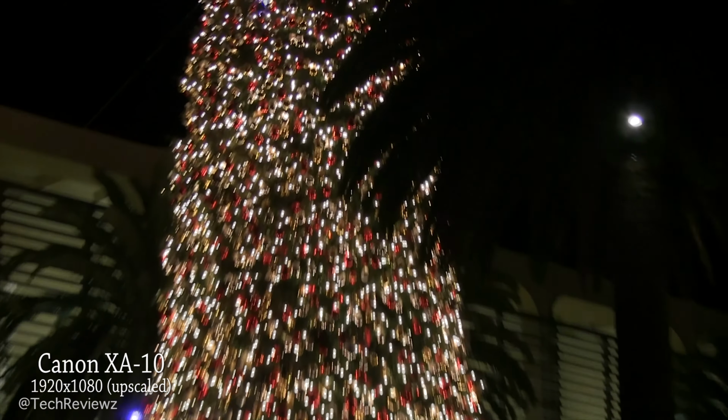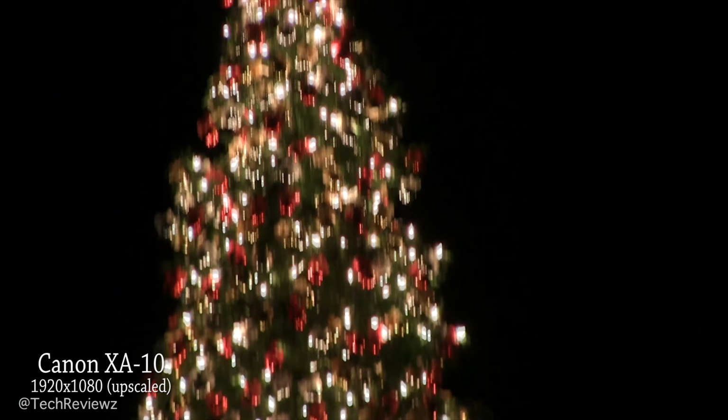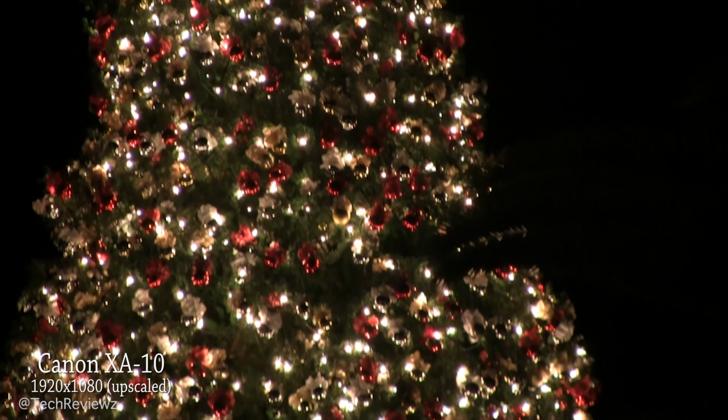And again, it depends a lot on what you're shooting, because here at night, Christmas tree far away, we can zoom in. That's something you can't do with a smartphone. It would be a blurry mess. Here the lens is doing all the work for us. We can zoom in, zoom out. So there are dedicated uses for camcorders.